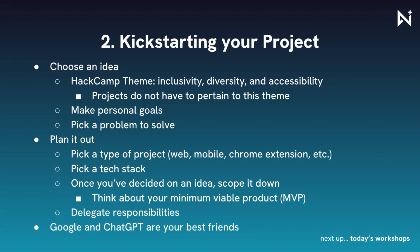And once you've gotten your idea, your tech stack, and your type of project, you're going to want to scope that down, because tomorrow you only have 12 hours, and that includes eating, talking, napping, breathing, all those things. So make sure that you figure out what exactly is the bare minimum you need to build your project. And after that, you can delegate those. And then if you have extra ideas, you can write them down on the side, and maybe you'll come back to it later. Yes, make sure you scope it down and think about your minimum viable product, the bare minimum.